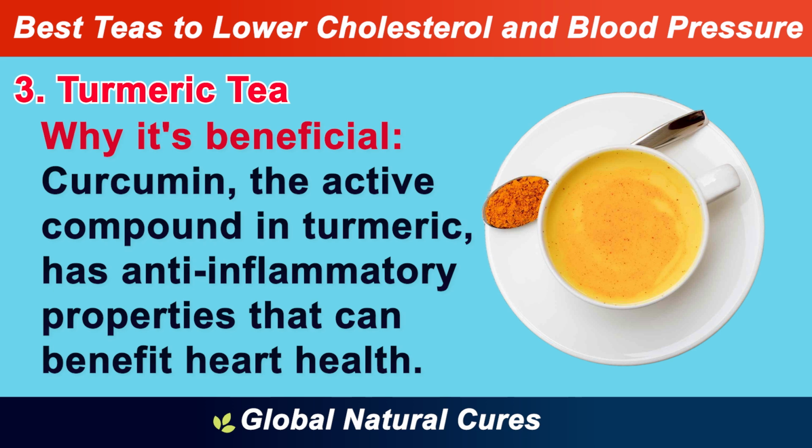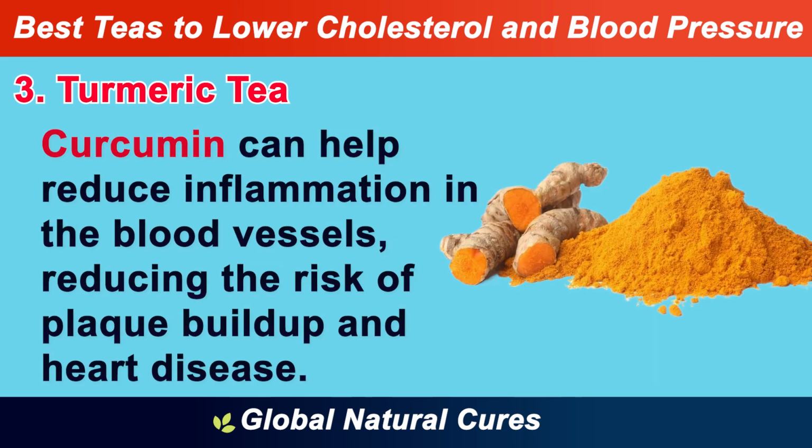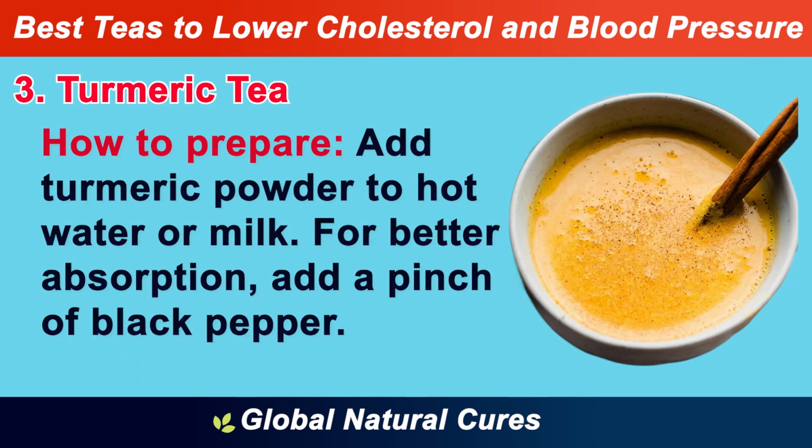3. Turmeric tea. Why it's beneficial. Curcumin, the active compound in turmeric, has anti-inflammatory properties that can benefit heart health. Curcumin can help reduce inflammation in the blood vessels, reducing the risk of plaque buildup and heart disease. How to prepare. Add turmeric powder to hot water or milk. For better absorption, add a pinch of black pepper.